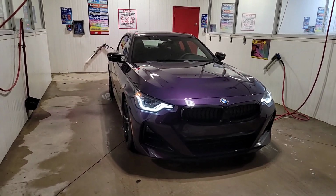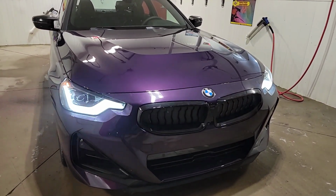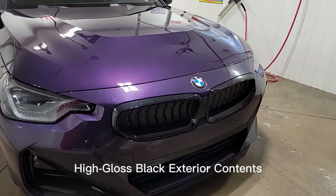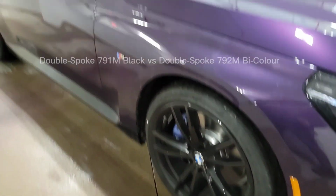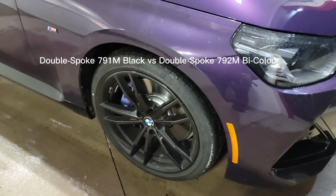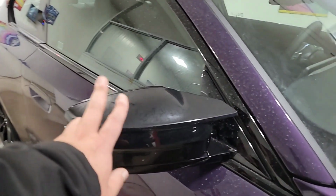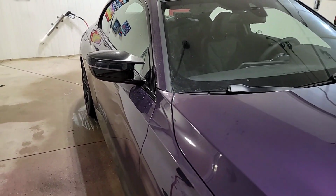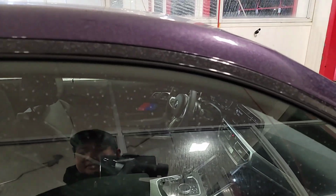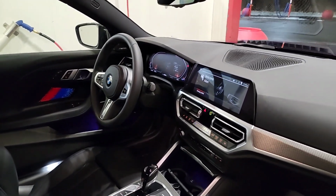So some of you have been asking, what is the difference between the HEA 1 and the HEA 2 package on the launch 2022 G42 M240i? To answer that, if you were to get the HEA 1 package, you would not get the high gloss black exterior contents, another style of wheel with all season tires instead of these double spoke 791M with run flat performance tires. That would also mean, because you don't have the high gloss black, you'd have the side mirrors also in the cerium gray. You would still get the power sunroof. You'd still get the live cockpit professional. You'd still get the heads-up display.